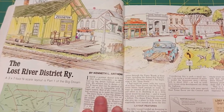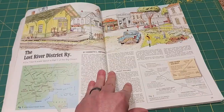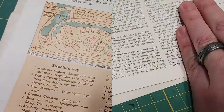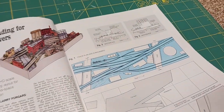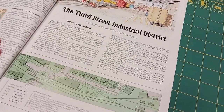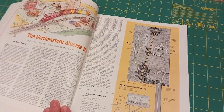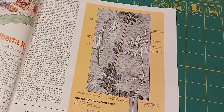Some are inventive, such as the N scale Lost River District that has staging, a loop main line, and a branch line with realistic track arrangements, all in 3x7 feet. There are 2 small urban industrial switching puzzles under 2x7 feet in HO scale, the Railroading for City Lovers and the 3rd Street Industrial District. The Northeastern Alberta Railway is a restrained and realistic HO scale 4x8 that I have many a time considered building.